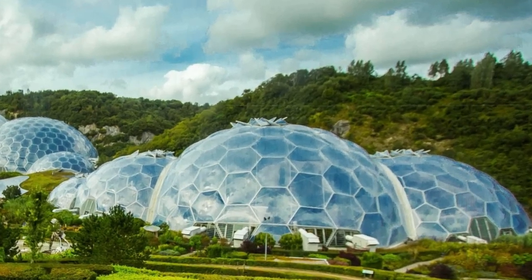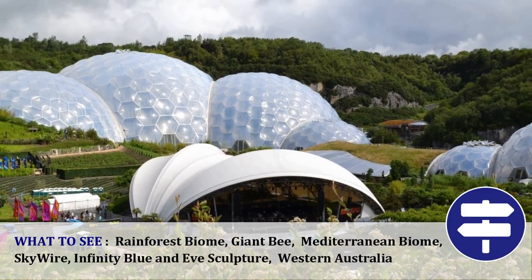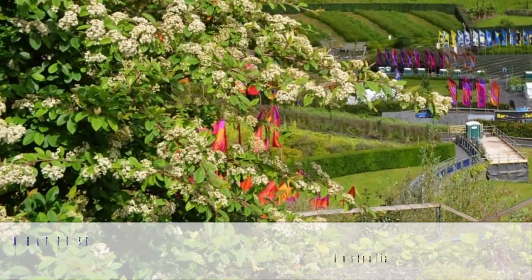The Eden Project is a visitor attraction in Cornwall, England, UK. Inside the two biomes are plants that are collected from many diverse climates and environments.